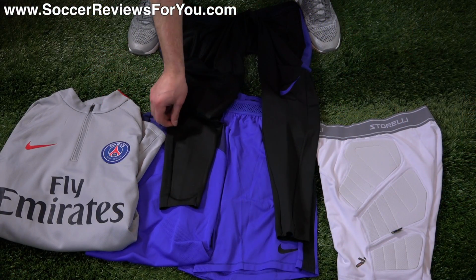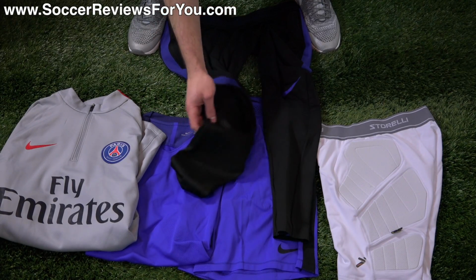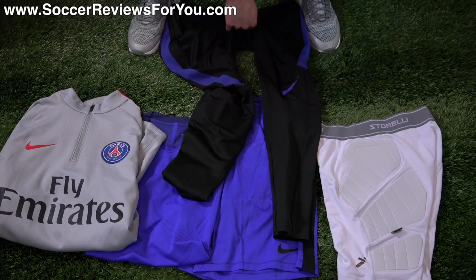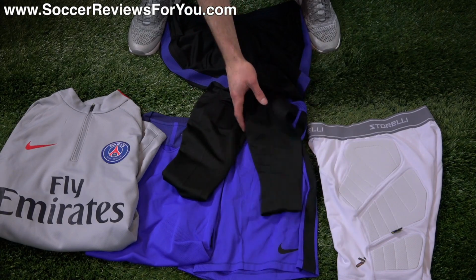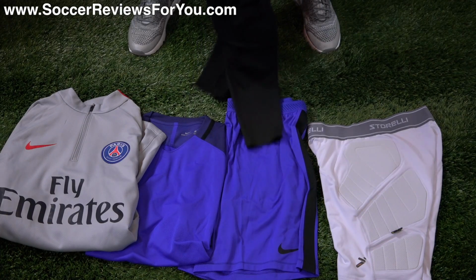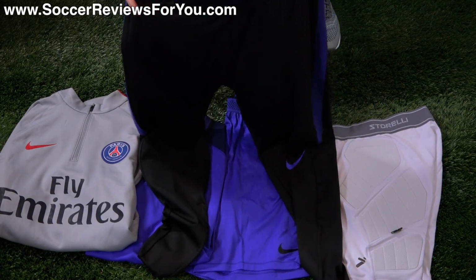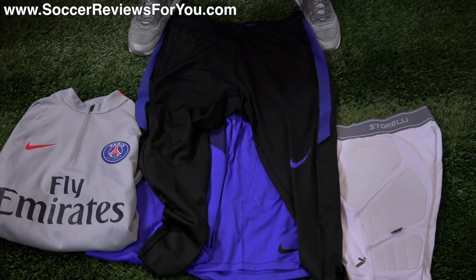It's now made from pretty much the same material all the way around, and they got rid of the kind of revealing mesh type material at the back of the calf, which I thought looked a little bit goofy, if I'm completely honest. This is just straight black all the way down, or one solid color, which I think looks a lot more normal. Obviously, they are tapered pants, and very much like the shorts, there's no restrictiveness to these whatsoever.